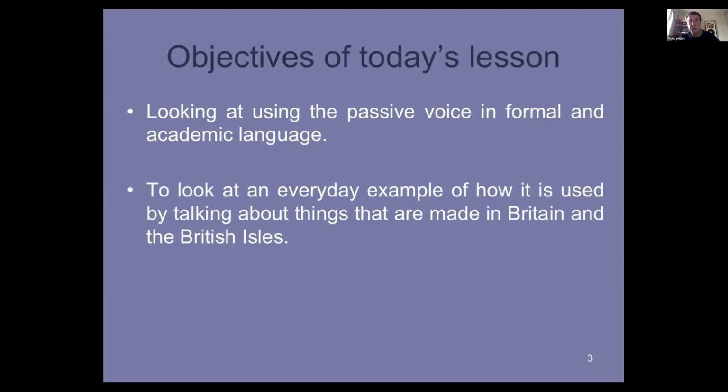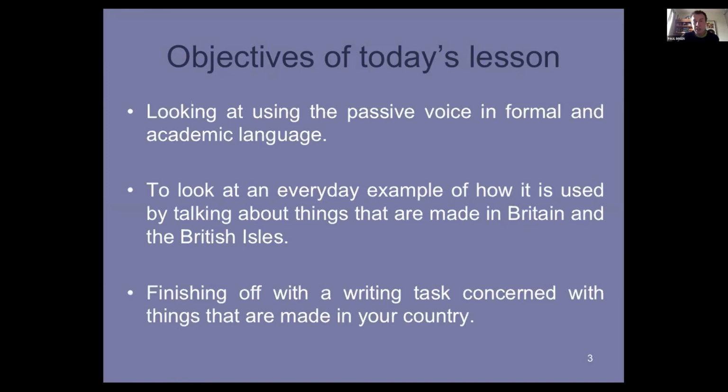So what we're going to do for this session is just look at the use of the passive voice in formal academic language, and then look at an everyday example of how it's used by talking about things that are made in Britain and the British Isles. Though I always explain that actually Irish people don't like that term, and I don't like it, but I just use it for the purposes of this lesson. And then what we would have done in normal circumstances would be to finish off with a writing task. So if anybody wants to do that for homework, you're quite welcome to do that. But I'm not going to mark it, I have to say. A bit busy with running the pre-sessional.